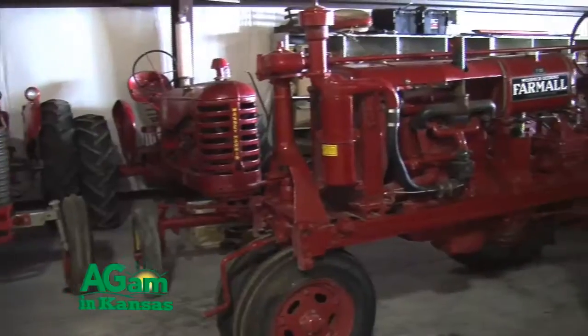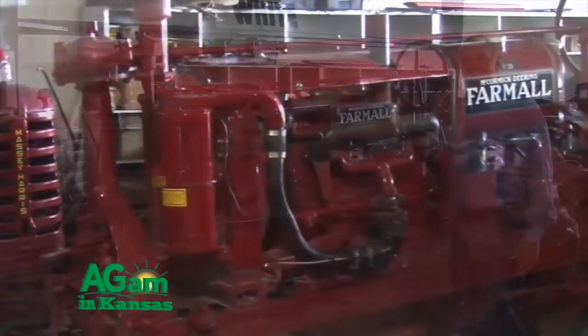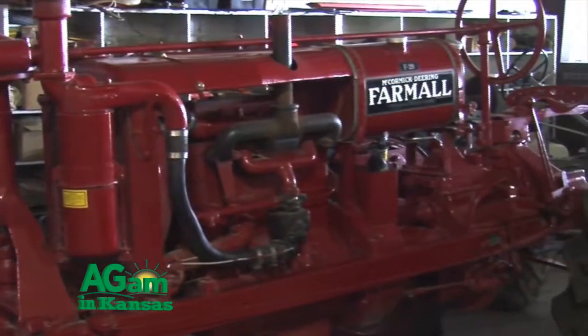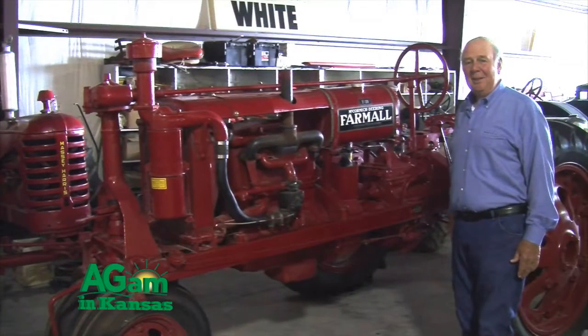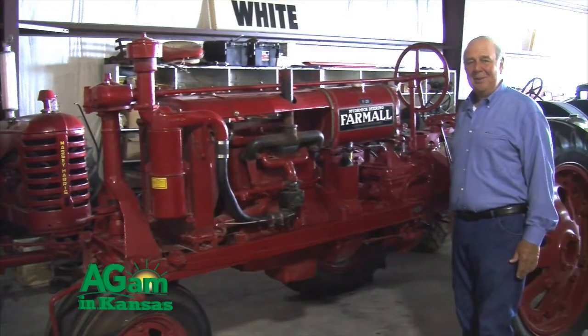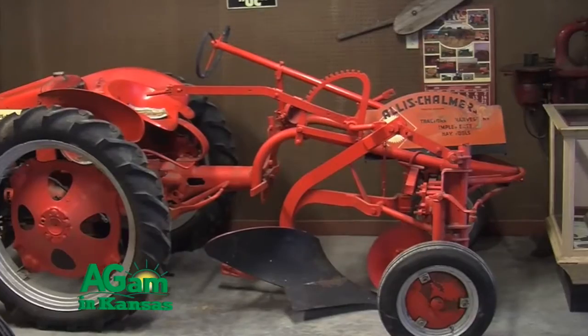This tractor here is an F20 Farmall. It belonged to my father-in-law and his brother, and they farmed with this tractor for many years. We got it out of the shed kind of in pieces and rebuilt it, and we've had it in parades. Farmed a lot of land in its time. And also have a smaller Allis Chalmers that's kind of special.